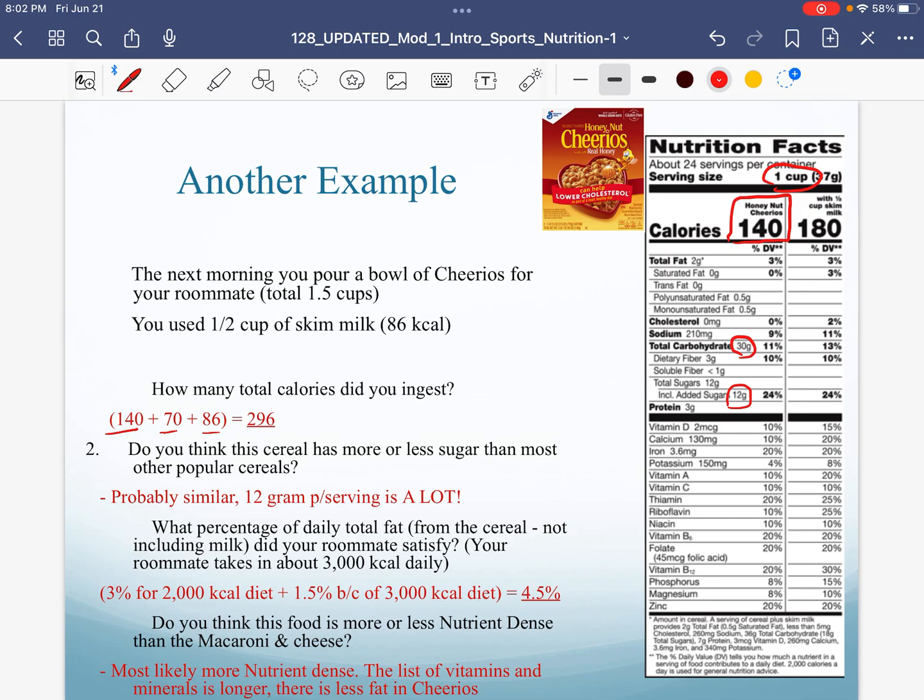What percentage of daily total fat from the cereal did your roommate satisfy? Your roommate takes in about 3,000 calories. Well, to figure this out, we need to remember each of these percentages is based off of a 2,000 calorie diet. So what's the question? What percentage of daily total fat? It is 3% for both of these, right?